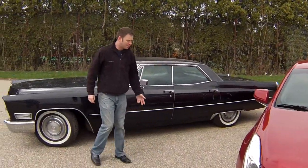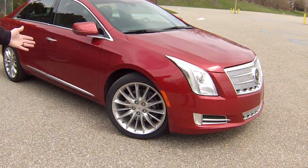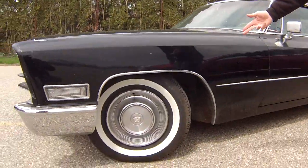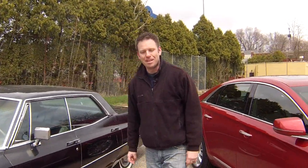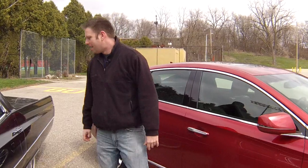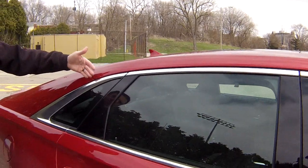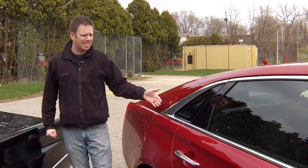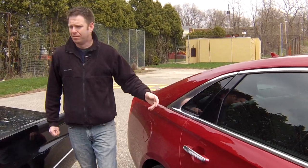Taking a walk in between the cars, we see some dramatic differences. First of all, the XTS has 20-inch rims compared to the '68 DeVille's 15-inch steel wheels with full wheel covers. These were nicknamed sombrero wheel covers just because of their reference to the Mexican sombrero hat. As we walk to the back of the car, we see some distinct differences. Cadillac has introduced a six-window greenhouse with the XTS, something that has not been seen on a Cadillac sedan really since the 1975 and '76 Sedan DeVille.